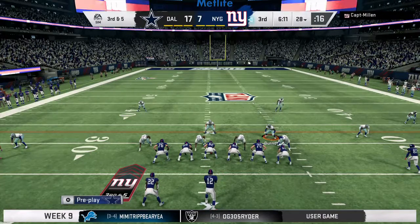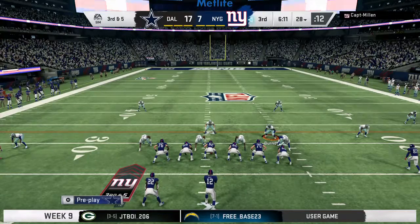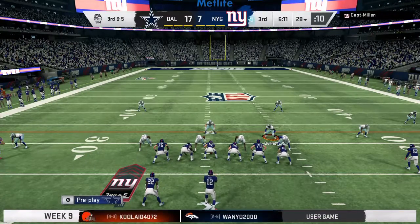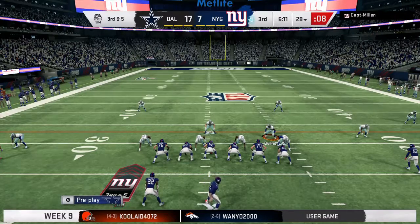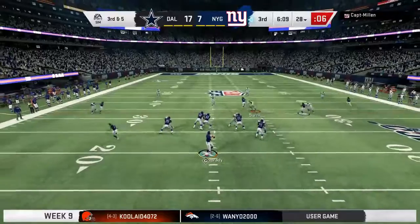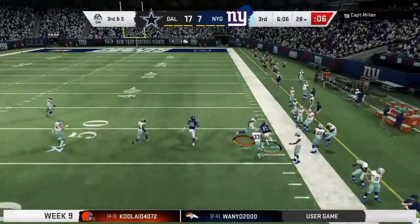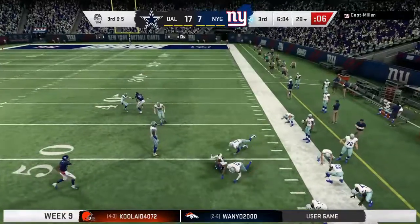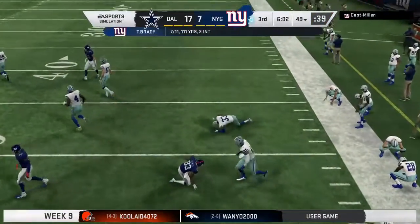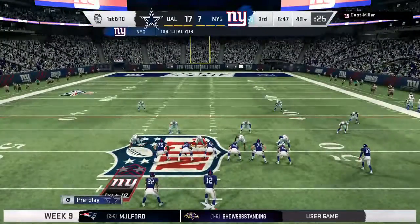Right there in the middle, 55. Mike 55, Mike 55. Watch the slots. Check 55. From the gun on 3rd down, Brady. And this time he's got the hook up. It's complete. And they nearly get this all the way to midfield. Mark him down at the 49. A gain of 22.